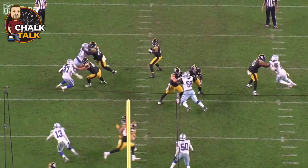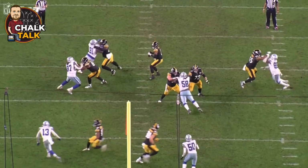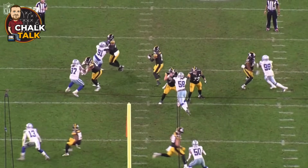up. But instead, look at when he actually begins his throwing motion. It's there. No, it's there. Right here. That's when he's waiting for the window to open. And because of that, that gives the defenders more time to react.